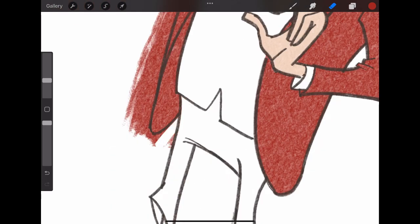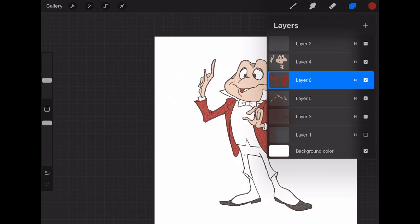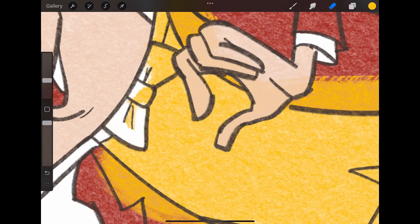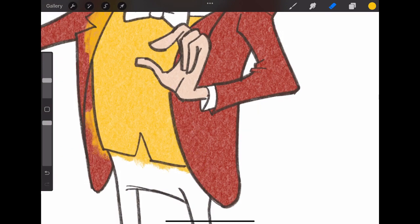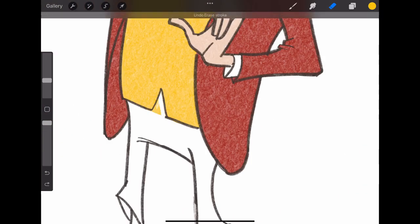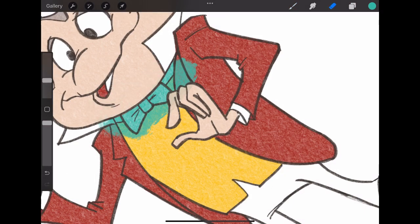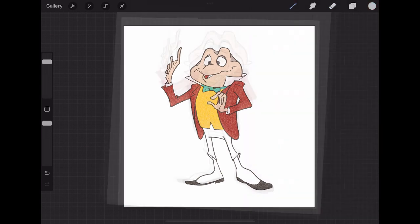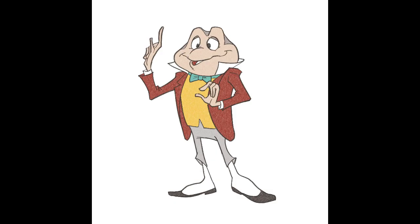So, the red coat, and of course, I'm going to go with the gray pants, because I'm going to give Mr. Toad his dignity here. He's not in his underwear. Not in my portrayal. A slightly turquoisey blue-green for that tie, and there's those gray pants. And that just about does it for Mr. Toad.